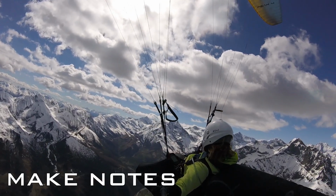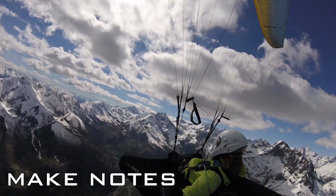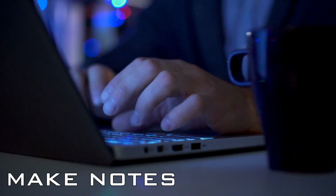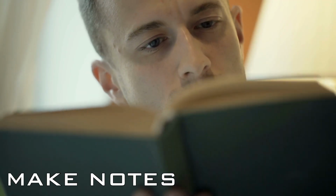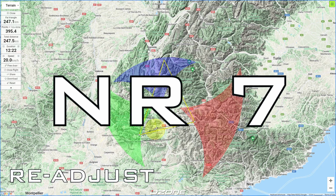These big boys I know in and out after years of flying here. The Alps have become smaller in my head. I make notes right after landing so the memory is the most fresh at the moment. I read them before flying or before I start planning my next flight. And I do my best to adjust to the new knowledge I've gained.